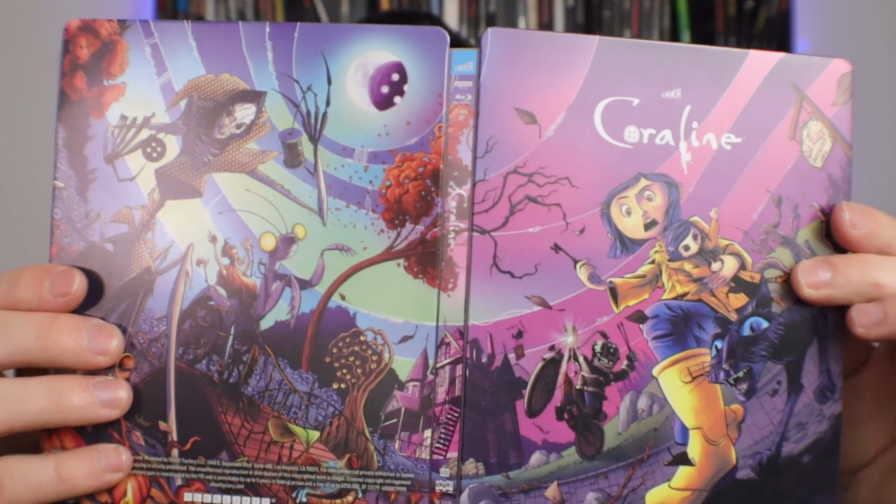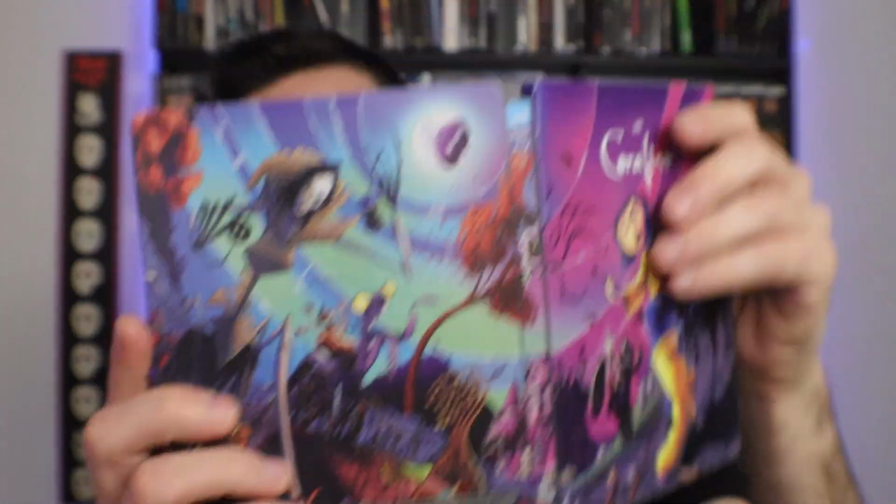All right, we're here at Coraline. Again, these movies look incredible in 4K, and I really like these Steelbooks. Awesome job with Steelbooks this year. Between Lionsgate and these, you know, we got a lot of good Steelbooks this year.